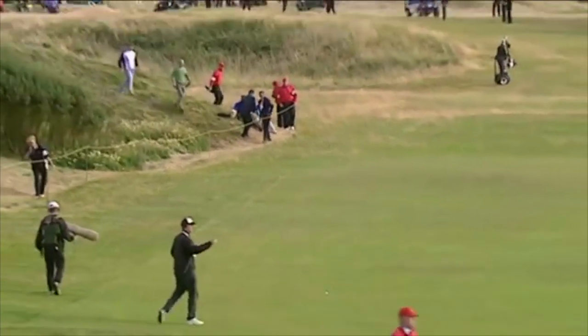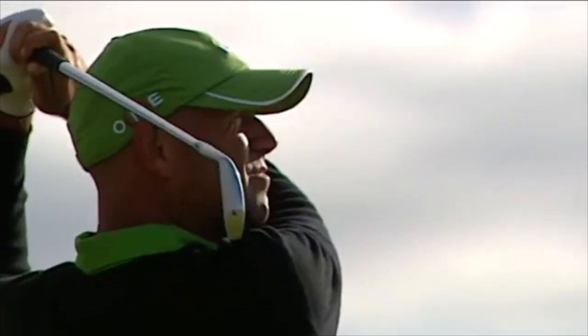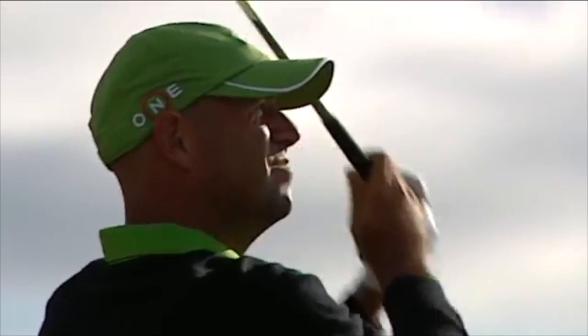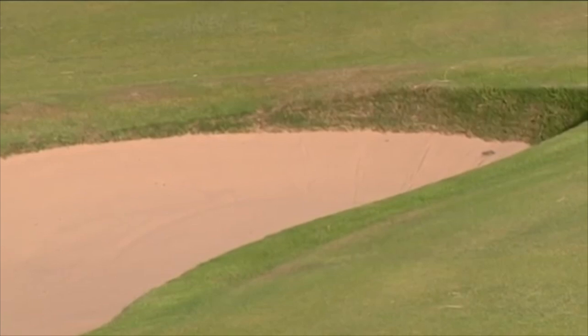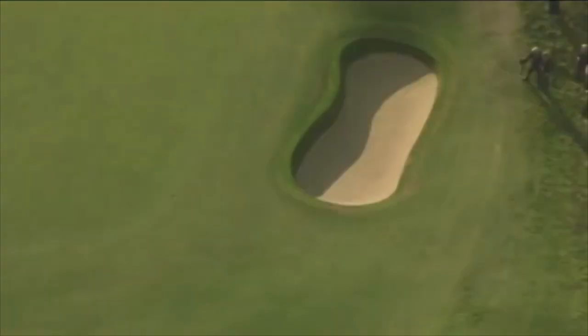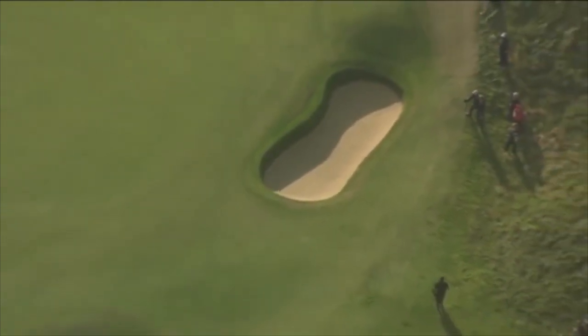Fairway. Drifting. And it's going to be in the bunker. Now that could be horrid. And as it rolls away from the bank, advantage Watson. Is it in the shadow? Can you see it there, Wayne? I can't.